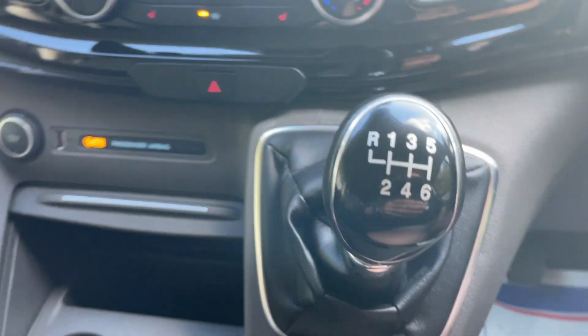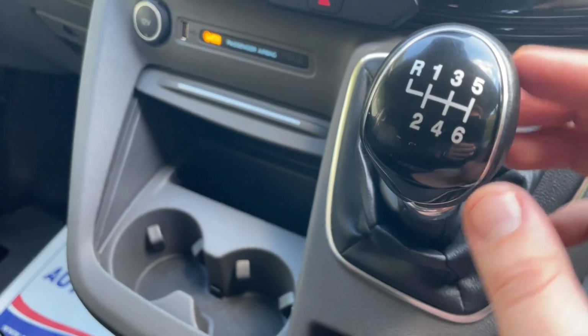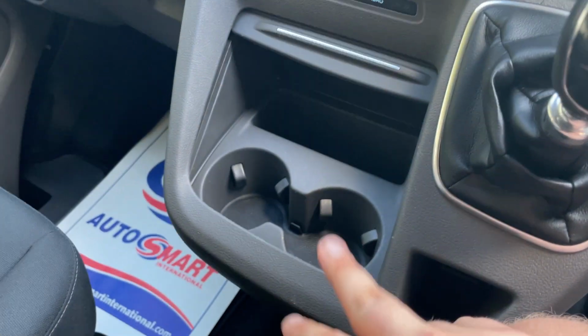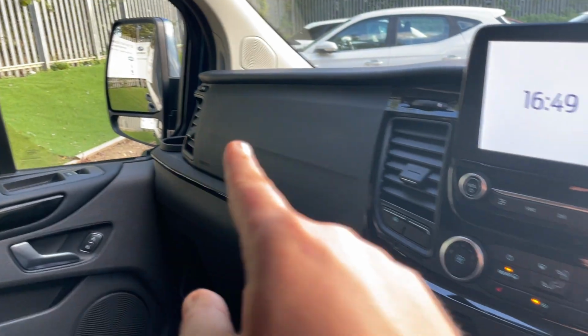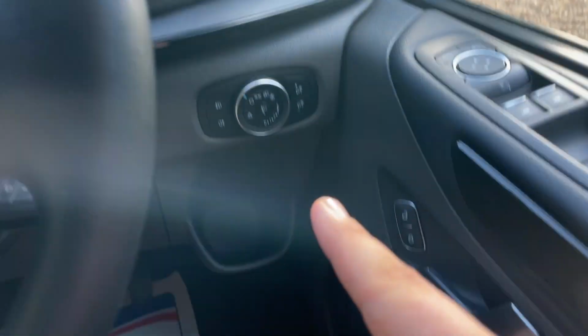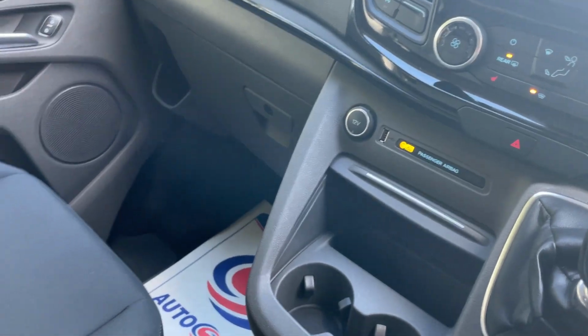Okay, six-speed manual gearbox I mentioned earlier. That's just there. 1, 2, 3, 4, 5, 6. They're all there. Cup holders galore. Two there. Big drinks holder there. Cup holder. Cup holder. Drinks holder. Drinks holder. You're going to have a lot of drinks. You are not going to be thirsty.